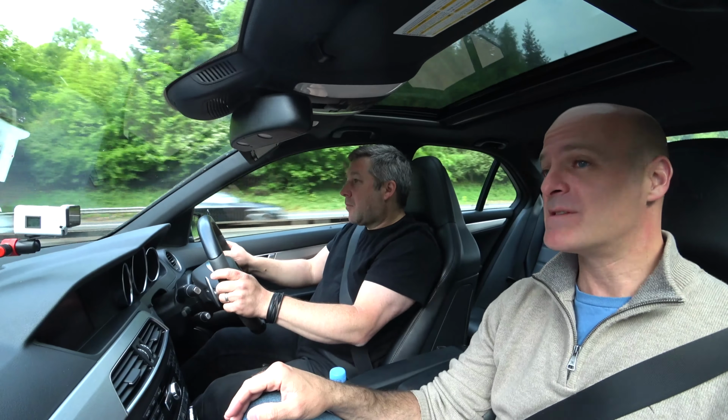BMW Z1 with those amazing doors that drop down into the sills. This really was the flavour of the time when I was a boy. I remember it coming out. These doors drop down into the sills, and then when you press the button and you get in, the door rises back up to the original waistline of the car along here.